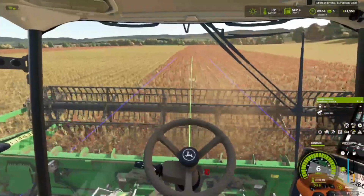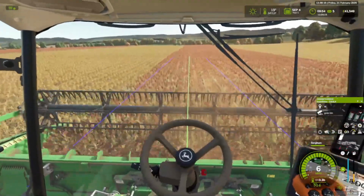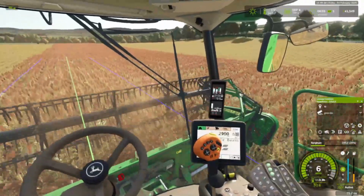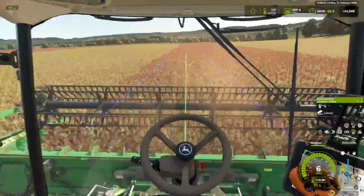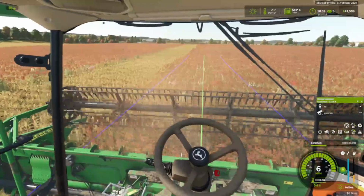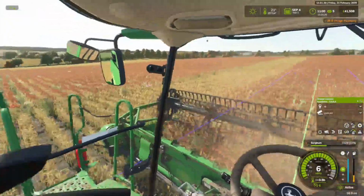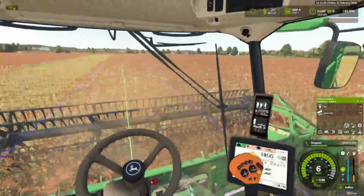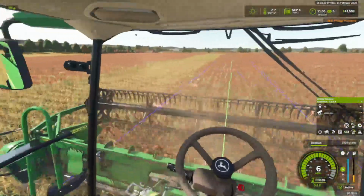Jump cut and see you at 11 o'clock. We've got that split done. Ben got to the yard and back before we got a tank full, which was good. Nicely speeding the harvest up.